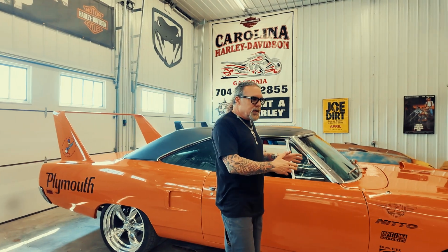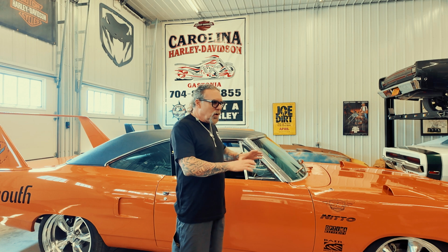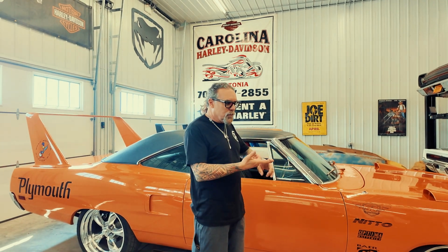So this car here is a V code, which means it's got the 440 Six Pack. All the cars they made had either a 440 four barrel, Six Pack, or the big Hemi. You know, the big Hemis are the ones you see on Barrett-Jackson selling for $1 million. Unfortunately, I just got the lowly Six Pack. So I'll tell you the story about how I got this in a little while.